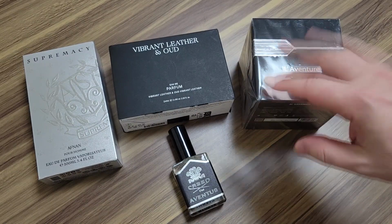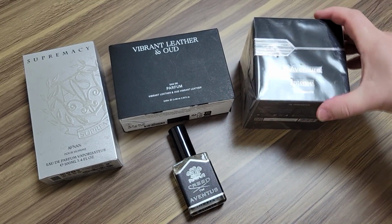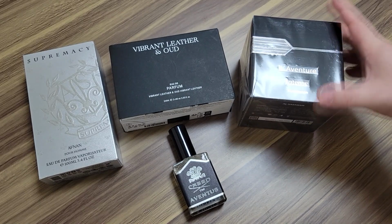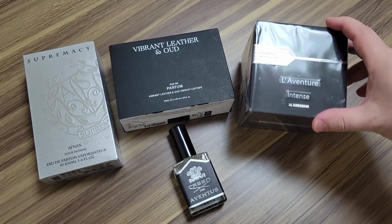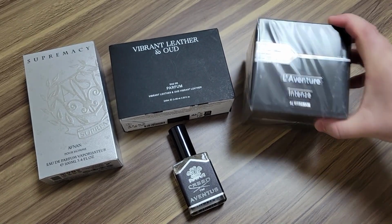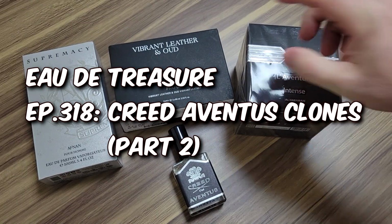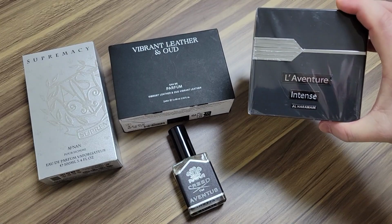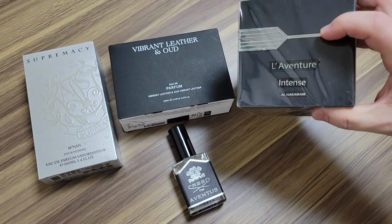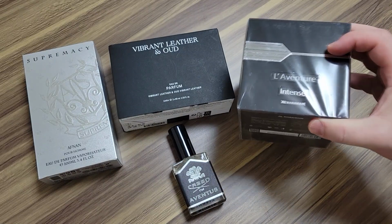In episode 310, I talked about Creed Aventus and some Creed Aventus clones and tried them out and gave you my impressions on them. I forgot that I have two other Creed Aventus inspiration fragrances. One of them I've never tried before, still sealed in the box. So in this video, I'm going to try these two out, Vibrant Leather versus L'Adventure by Haramain, the intense version of it. I tried the EDT and I really liked that as a Creed Aventus clone.